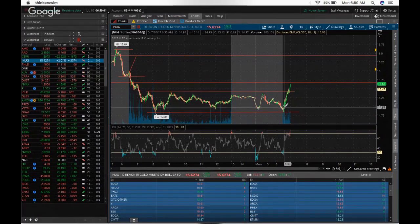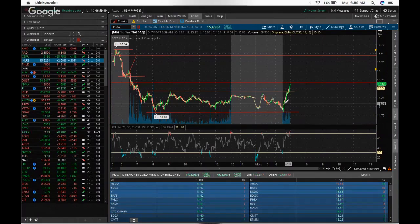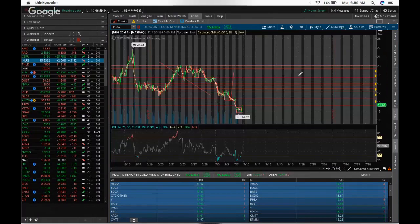For all those that got in at this very low point, I knew there were a couple of traders saying, "Hey Ricky, I got in at 14.25. I got in at 15.20 or something like that. What do you think about my position overall?" You guys have to understand based on where JNUG stands, and this is what I want to make sure you understand. If it doesn't make sense to you, then yeah, you should not be trading it.